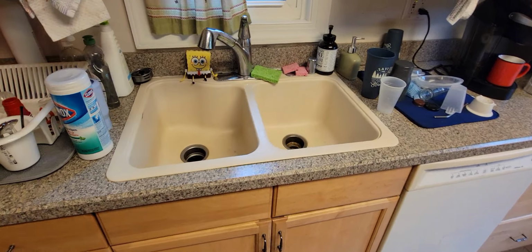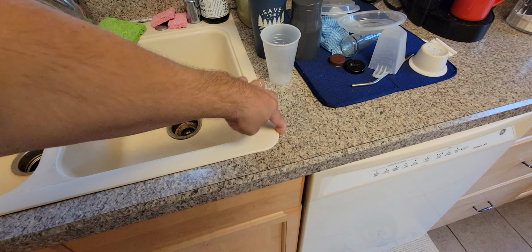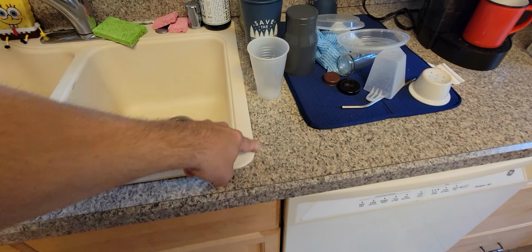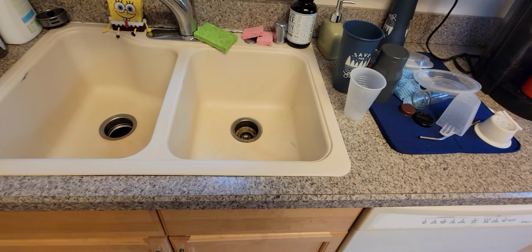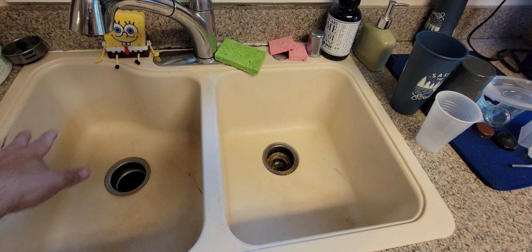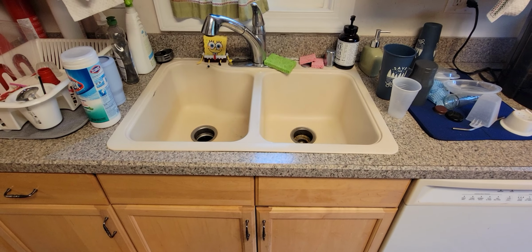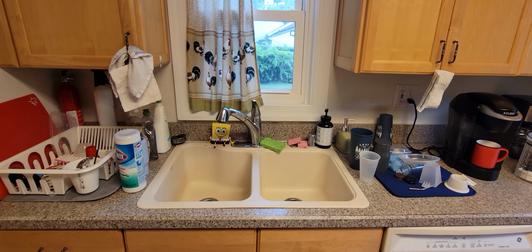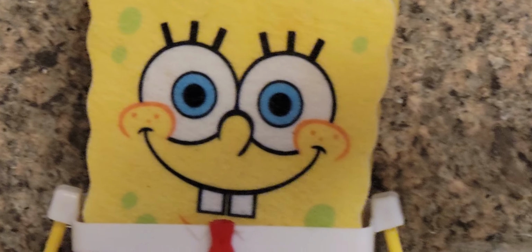And then this sink, I hate the ones with the lip here because it really collects a bunch of grime, water mainly, but food grime, whatever gets splashed out. It's really difficult to clean. But it'll be the typical stainless steel. I'll get rid of this. It'll be one drain, one big basin instead of two separate ones. They fill up so fast. Faucet, of course, will be different. And there's SpongeBob. Yay, SpongeBob will like it.